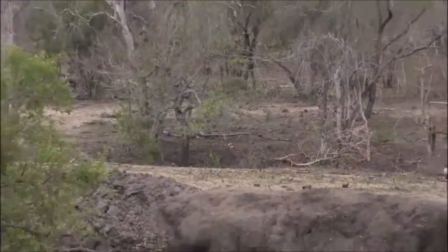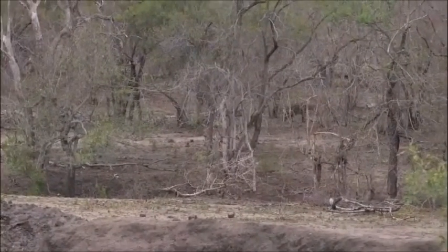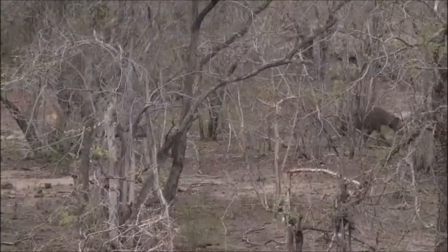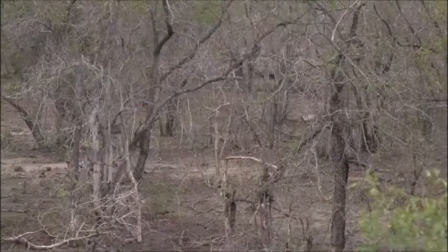And there goes the other one. You could just see it disappear behind the dam wall, but it's going to go a very similar route. There go the 2 of them. Oh, there's quite a few. Those 2 adults. So there must be at least 4 here that are moving around in this area.